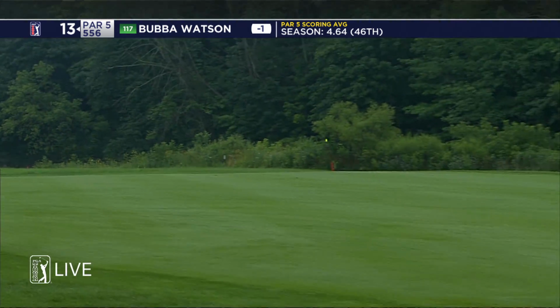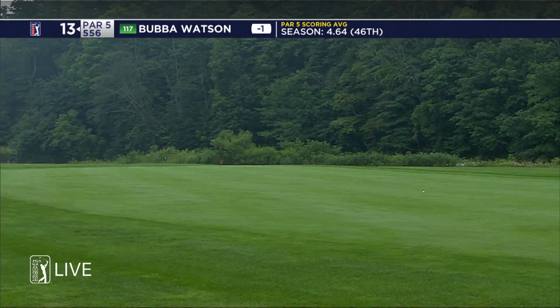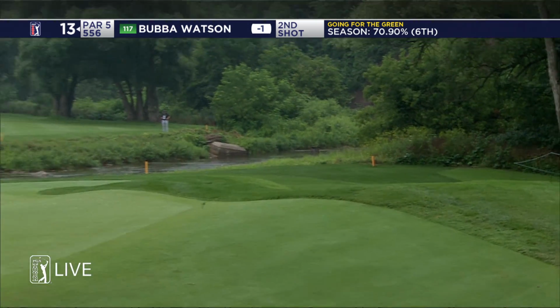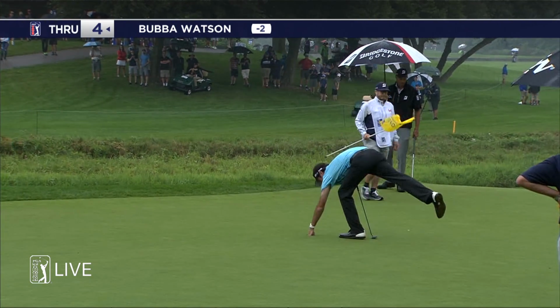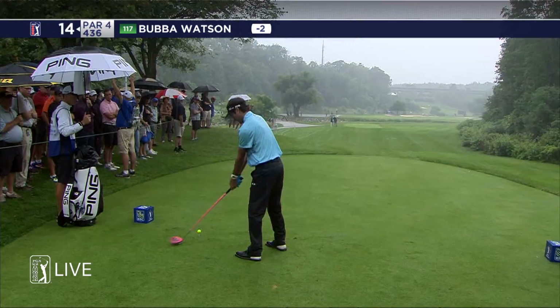Started to drive the ball really well over recent weeks. Got some of the length back. Certainly finding a number of fairways, and that's when Bubba Watson gives himself a lot more opportunities. Oh, this appears to be going right to left. Yeah, I was trying to hit it in that bunker. Okie dokie. When he starts to rattle those ones in, Bubba can be a force.